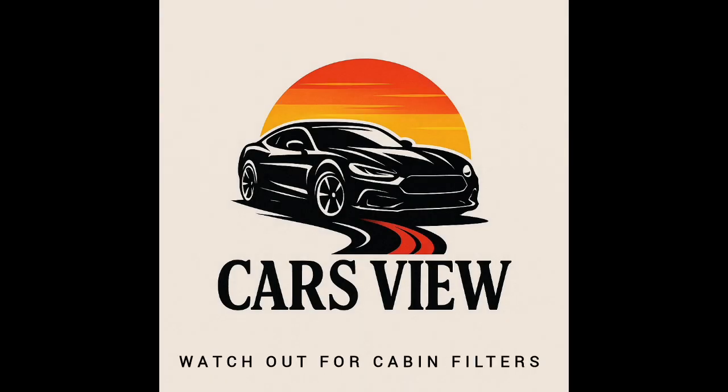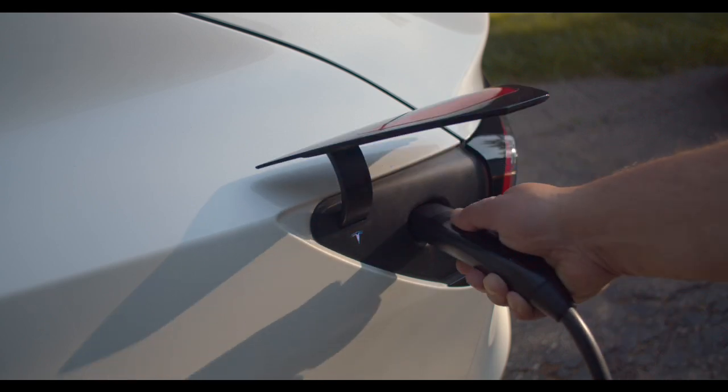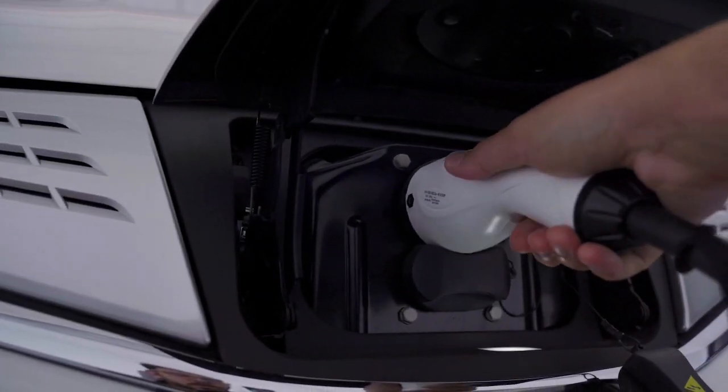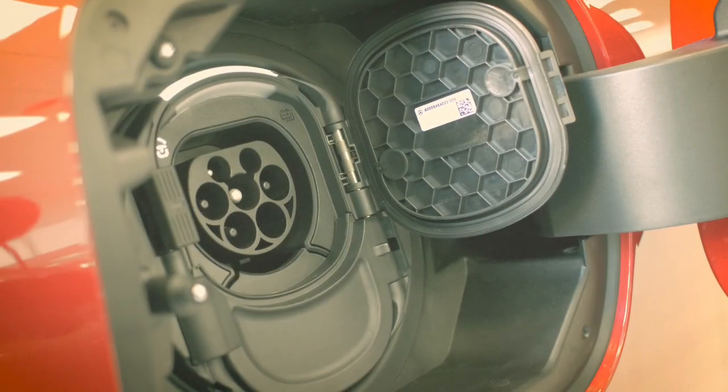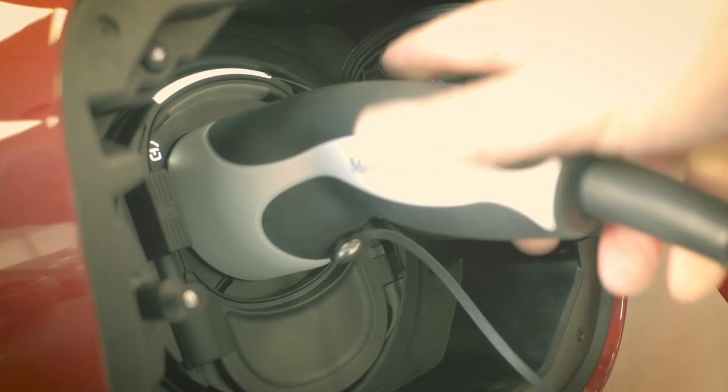Watch out for cabin filters. Clean air inside the car matters. Replace the cabin air filter every 12,000 to 15,000 miles or once a year. This is especially important if you live in dusty areas or drive through city smog often.